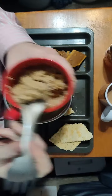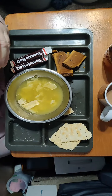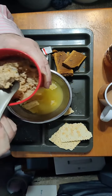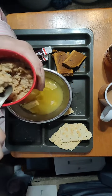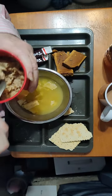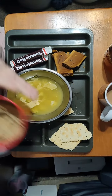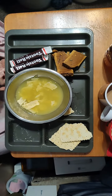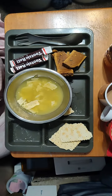I'm going to have some more of this oatmeal. They probably could have added a touch more cinnamon to this, but then it would probably overpower what little apple flavor there is. But that is still perfectly fine with me.